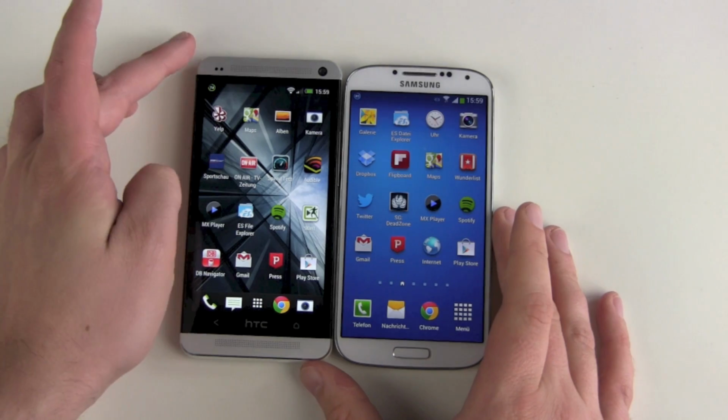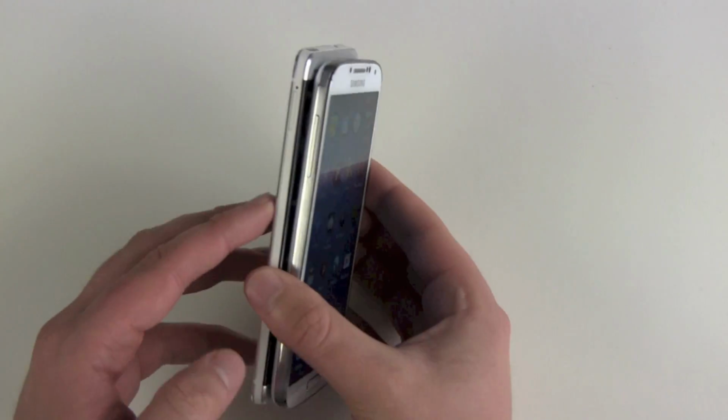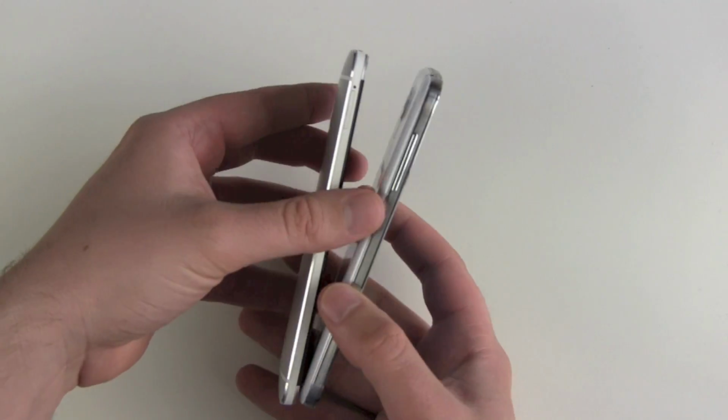Compared in length, the HTC is a little bit longer and the S4 is a little bit wider. Therefore, it's also thinner than the HTC One. Let's do a quick tour around the two devices.